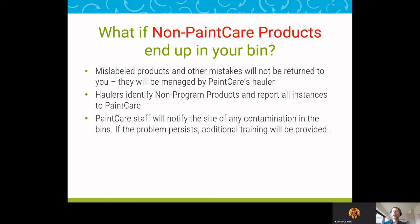But if it becomes a problem, and we do expect there's a few things that will slip in there, things that are mislabeled, cans that don't have what they say they have in them. But if there's a trend of non-PaintCare products in the bins coming from a certain location, then I'm going to have to come back and we'll have to retrain the staff and find out why that is happening.